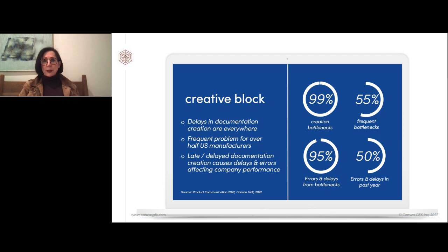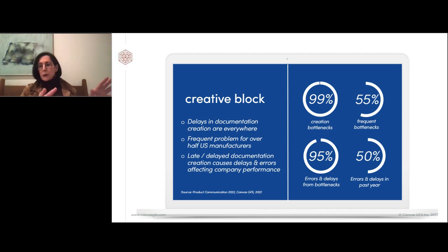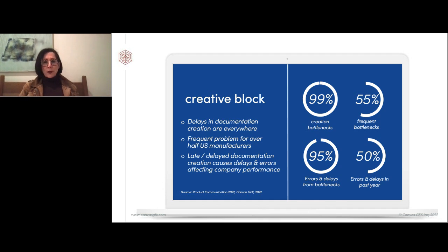And we were informed that delays in documentation are indeed everywhere. There are bottlenecks from work instructions to learning materials to even marketing, sales, and certainly maintenance and serviceability documentation. And these are frequent problems. You can kind of see on the stats on the right-hand side that greater than 50% in this particular section of our survey were indeed stating that late and delayed documentation was causing more errors affecting company performance. And when I say performance, I'm talking about the ability to get the product into the hands of the customer in a timely fashion to continue to drive revenue and customer satisfaction.